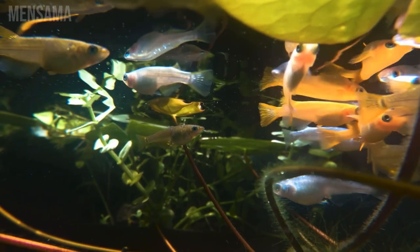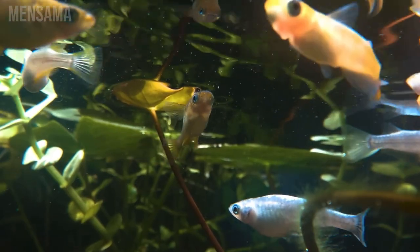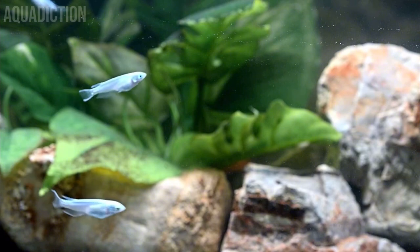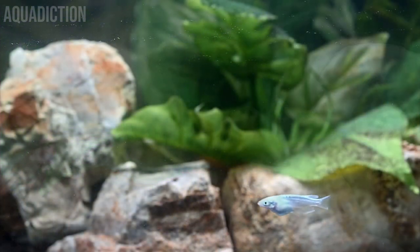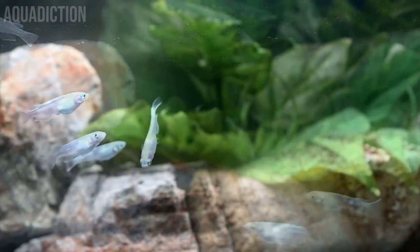They do actually prefer a little bit of flow, but you can keep them in a still pond or still body of water. And yeah, they just want pretty decent water parameters, obviously, just like any sort of tropical fish would. But as long as all that stuff's relatively stable, you should find that these are also a great addition to any small aquarium.